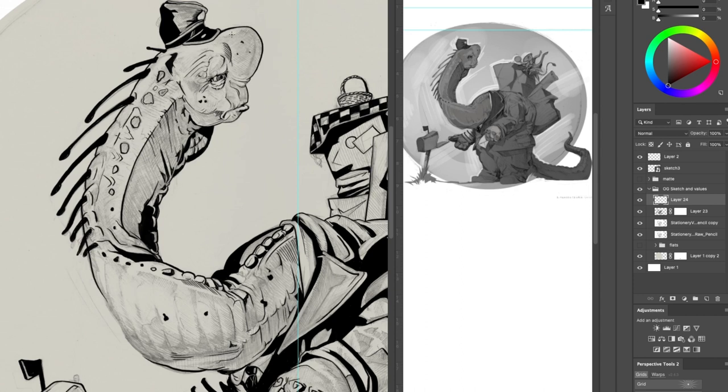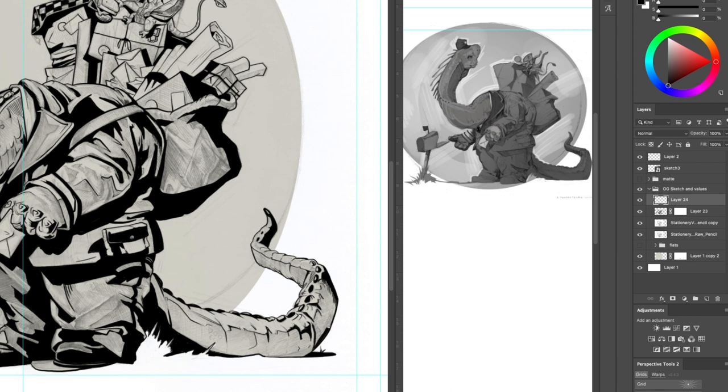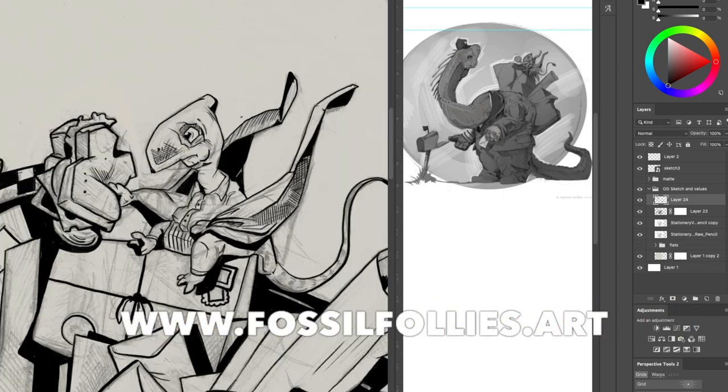It was a step I started skipping in my last three paintings, much to my own detriment. So why exactly did I bring it back? On this one, my goal is to use this painting as a logo for my Fossil Follies company. I also wanted a black and white version of it that I could use in places where the subtlety of the painting is lost. I'm also planning on turning it into a rubber stamp, which I can then use to brand paper bags or parcels once my web store is up. You can see what I have now at www.fossilfollies.art.